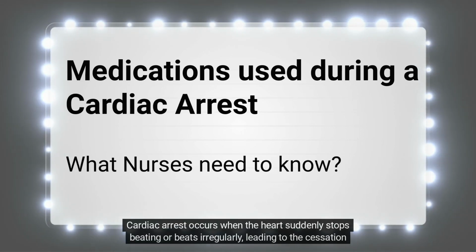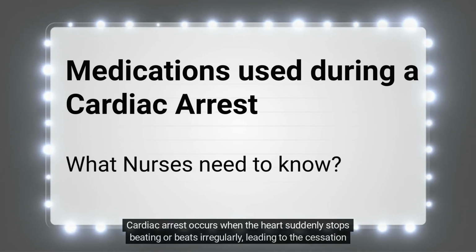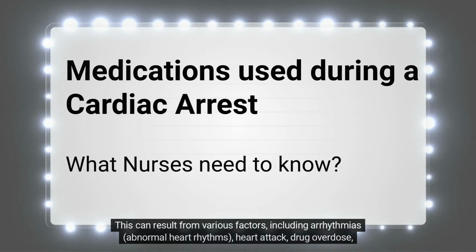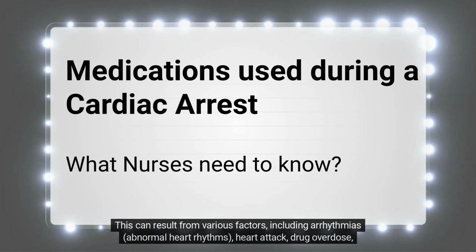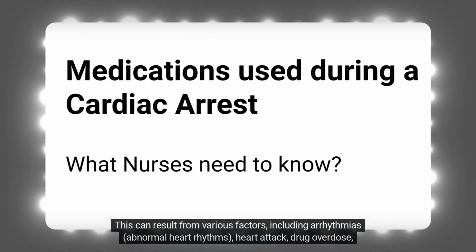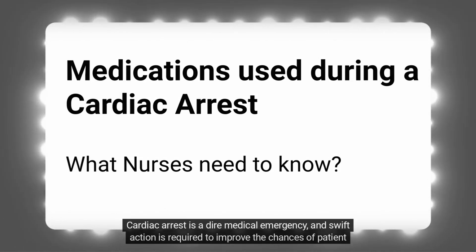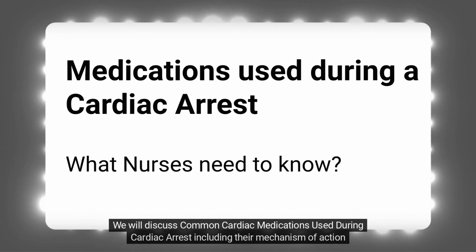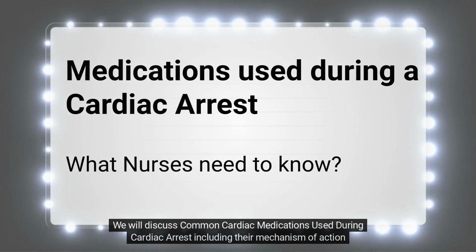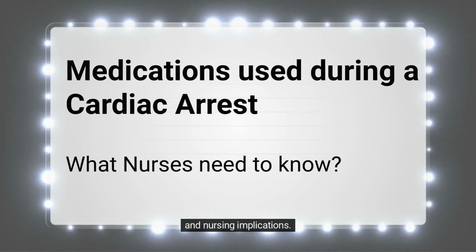Cardiac arrest occurs when the heart suddenly stops beating or beats irregularly, leading to the cessation of blood flow throughout the body. This can result from various factors, including arrhythmias, abnormal heart rhythms, heart attack, drug overdose, or underlying cardiac conditions. Cardiac arrest is a dire medical emergency, and swift action is required to improve the chances of patient survival. We will discuss common cardiac medications used during cardiac arrest, including their mechanism of action and nursing implications.